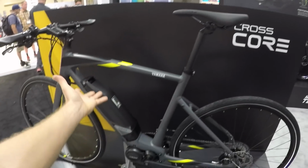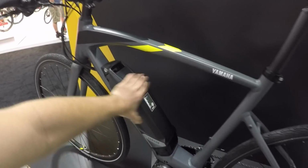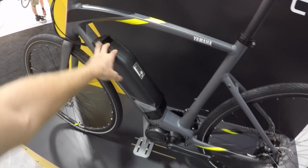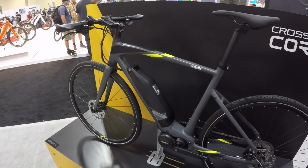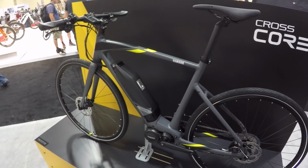Like I've seen from Bosch, for example, where different batteries can be designed by Specialized or whoever. And in this case, for at least all the prototypes I'm seeing, Yamaha is sticking to that traditional pack design. I imagine it's easier to support that way. And down the line, you're able to slap a new battery in there.